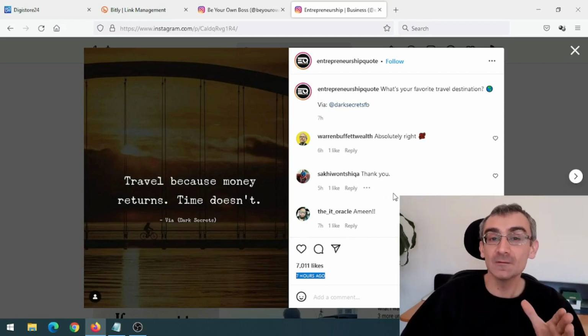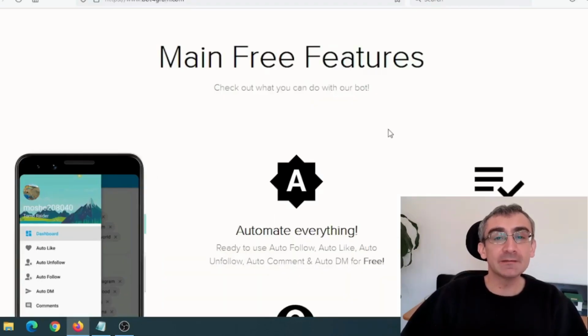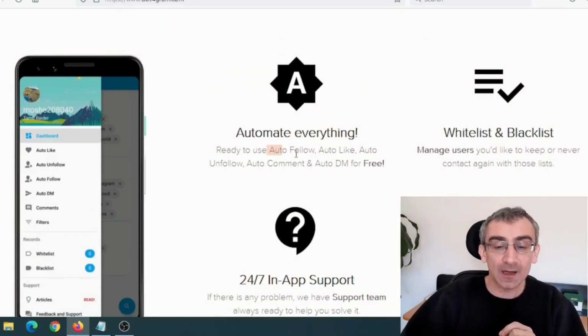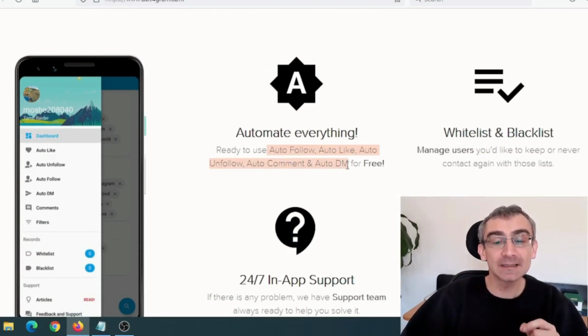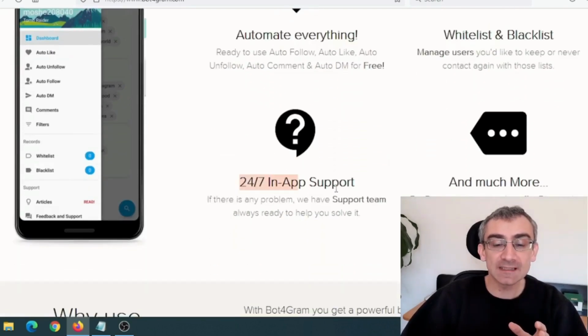But there is a way to actually do this automatically, to hire a software to do all of this for you. And for that we are going to use this software. I will reveal its name in a minute, and here you can see the main features for free. They will auto follow, auto like, auto unfollow, auto comment, and they will automatically send direct messages, all of that for free. You don't have to pay anything for this. And they have 24/7 support.